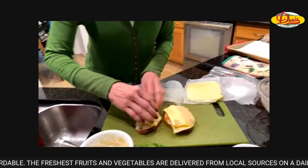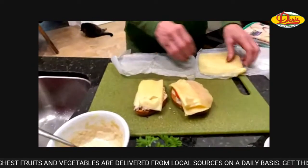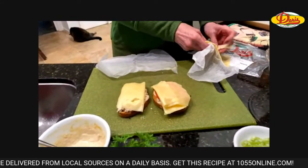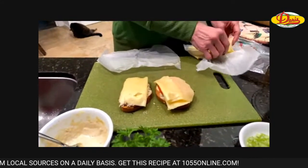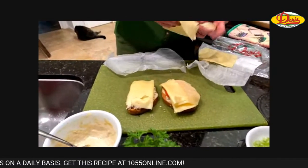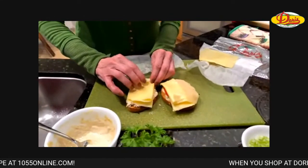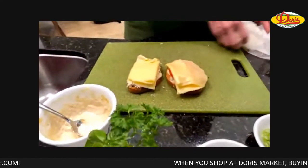All right, I'm going to make yours just cheese. You don't want a tomato, right? You don't have to do the tomato. I like the tomato, but you're going to have an extra cheesy tuna melt. Extra cheesy. All right. There we go.